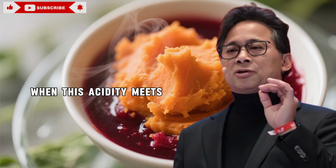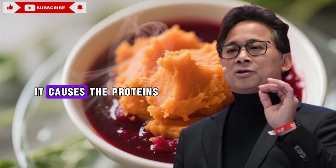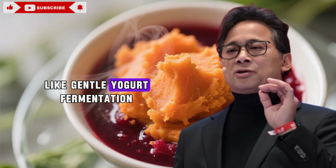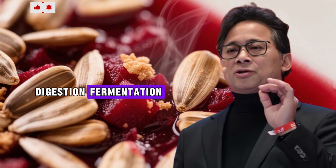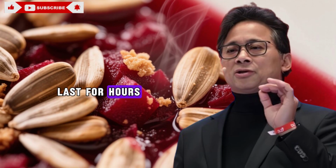When this acidity meets the proteins in milk, especially casein, it causes the proteins to curdle too quickly. This curdling is not like gentle yogurt fermentation. It happens suddenly inside the stomach. The result is heavy digestion, fermentation, bloating, gas, reflux, and a heavy rock-like feeling that can last for hours.